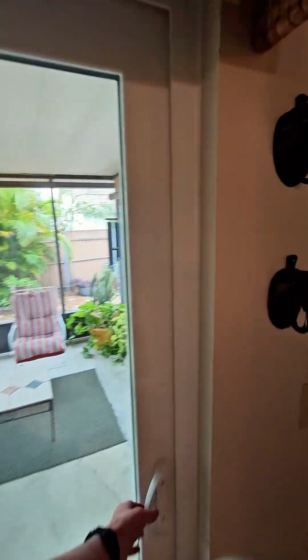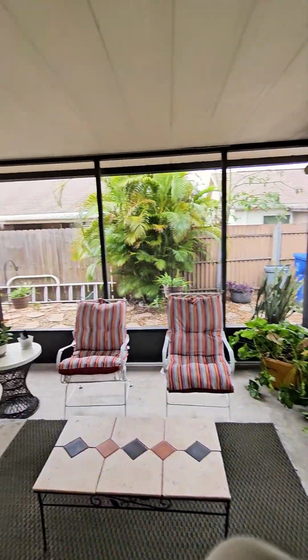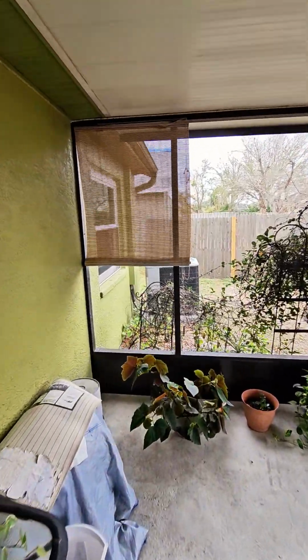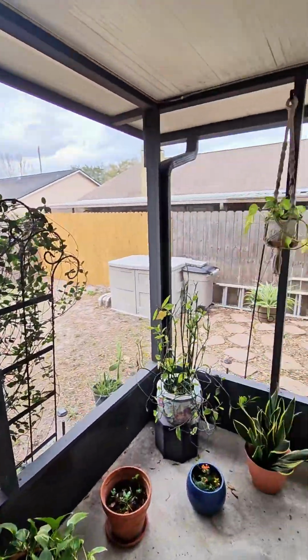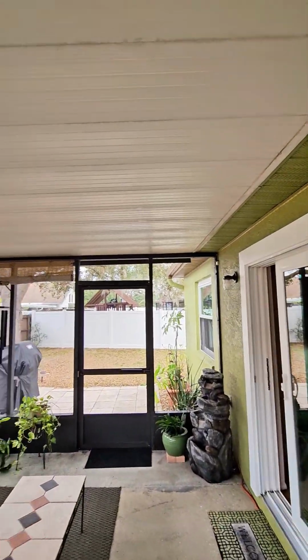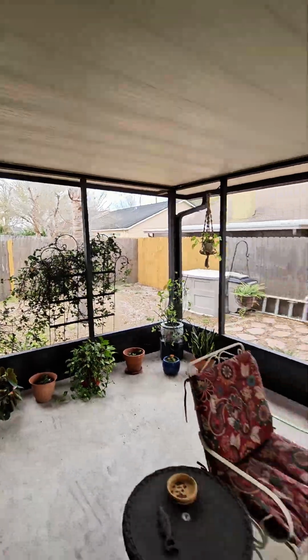This is my favorite place back here. It's not even part of the inside of the house. It's the back porch. Same quality, same style as the front porch. And let's not forget, this is why we're living in Florida. It is currently winter time, and we're out here in a screened-in porch with some subtropical vegetation, and we're enjoying beautiful 60-degree weather today.